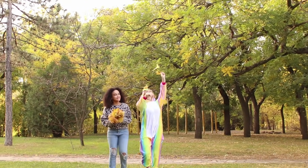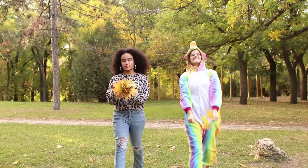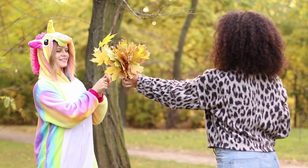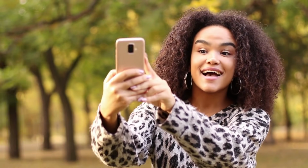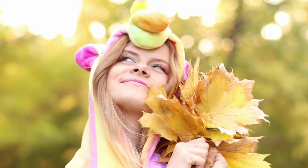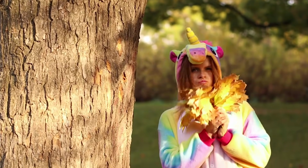A magical park with bright fall leaves will be perfect for a rainbow photo shoot. Unicorn is a superb model. Her bright look outshines the sun, and the natural setting just emphasizes her beauty.